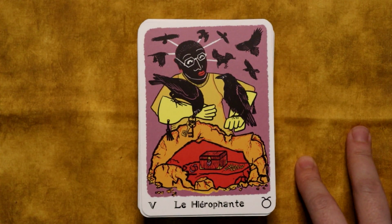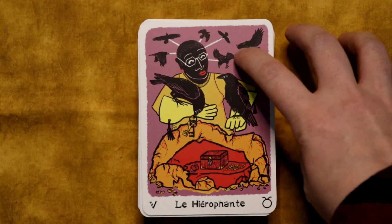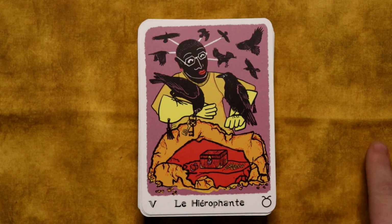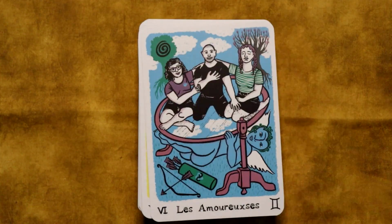The Hierophant, connected to the corvids up here. We have the keys. There are nods to traditional symbolism, but also very innovative, and I love the colors in this deck. As we'll see, the minors are color-coded in this deck.